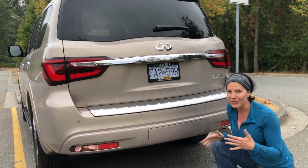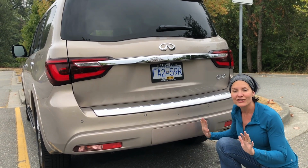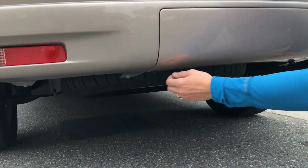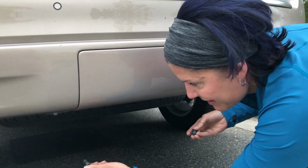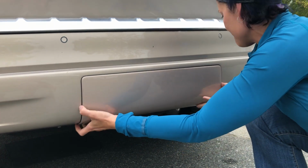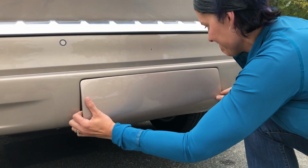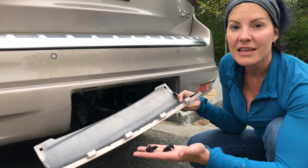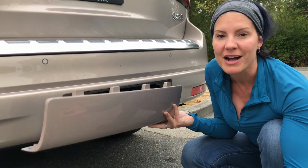A gentleman came out and said, oh no, that was years ago. Infiniti has changed this, and basically you just twist these things off. Oh, there we go. You just twist these things off like this. This panel pops out. Easier said than done, maybe a little bit, but no tools required. No stress, no muss, simple.